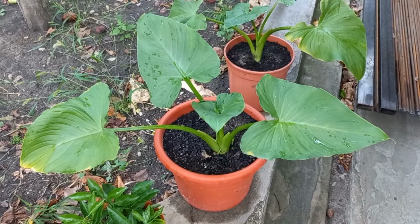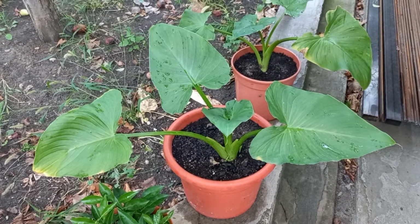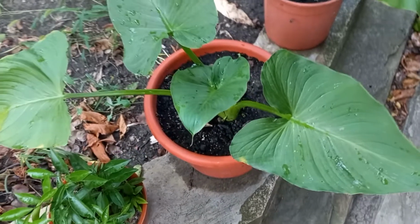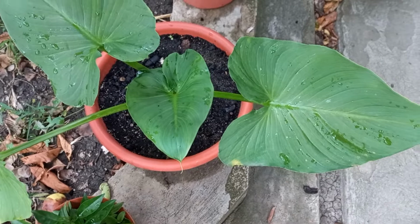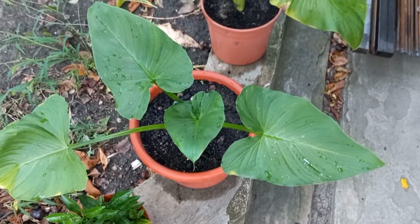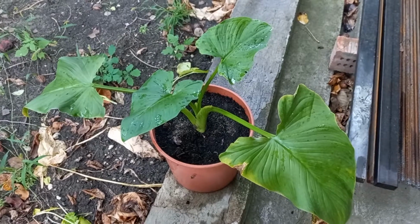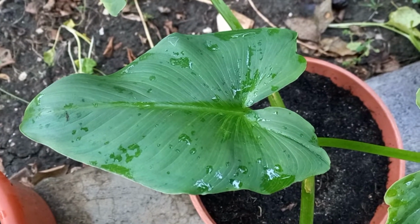And the next are Calla plants, and they are looking beautiful and enjoying the rain, and growing a new leaf here. Beautiful, and let me show you close up. Beautiful leaf with drops of water, and when I move these plants inside, I think they will bloom, and I'm going to make a special video of the blooms. And the second one, as you can see, close up as well, is growing a new leaf.